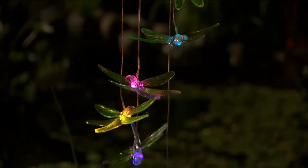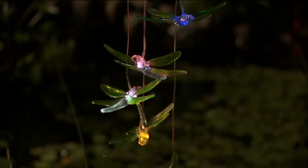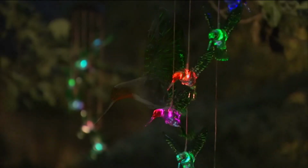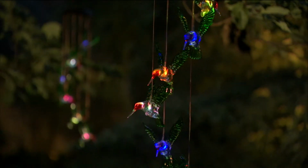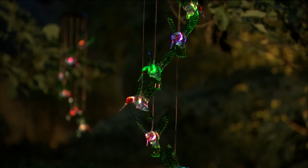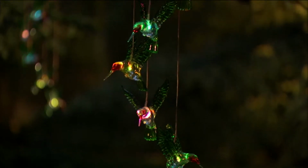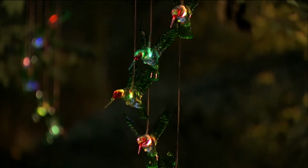Thinking my daughters would absolutely love these. I mean, so gorgeous. This is the Plow and Hearth set of 2. So you're going to get 2 of the solar mobiles with the color changing LED lights. You're getting them essentially for $14.46 a piece because they're 2 easy payments of $14.46.